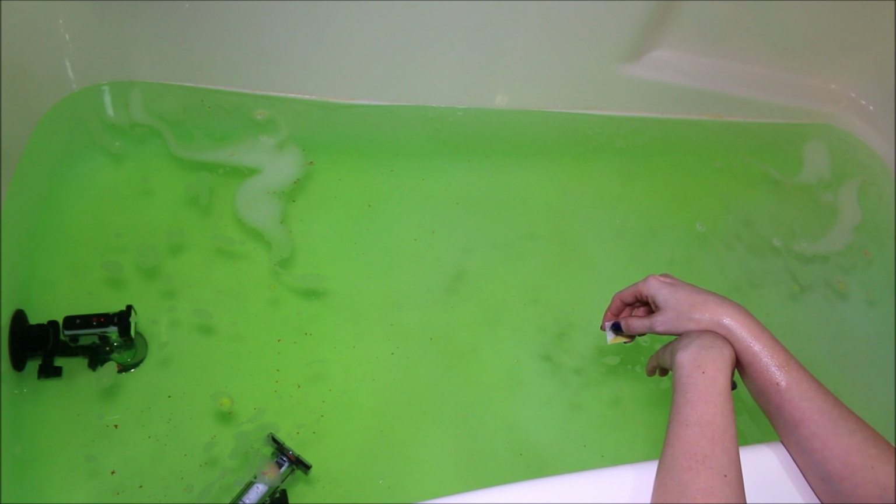And our water color is just a really nice green. It's kind of clear, so it's not like super dark or anything, but it is very bright. It is a very bright green.